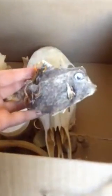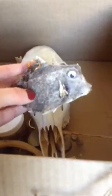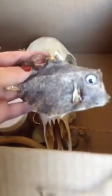Another thing I got from the Shell Shack is this little puffer fish. And he's got a googly eye. I think that's kind of disrespectful, but he's cool, I really like him.